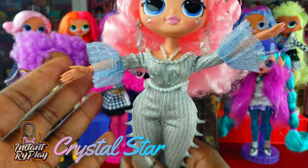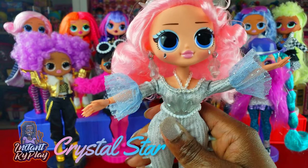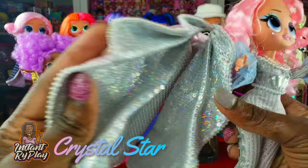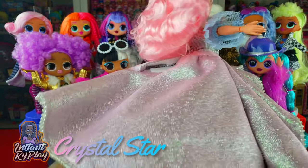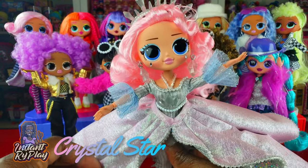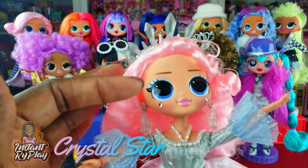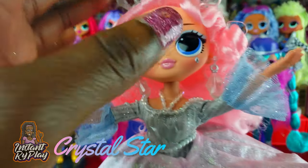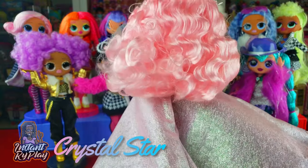But this one is really, really amazing. Now Crystal Star, she has a light up stand that she comes with, and also, guys, she has a fantastic skirt. This skirt is so amazing. So there's Crystal Star with her skirt, guys. It is so cute. I love all of the sequins that are underneath. She is very, very pretty. I love her little icicle crown and the jewels on her face. It's like icicle tears that almost look like diamonds. So she is very, very pretty, and I wanted her so badly, and I was so glad to get her.